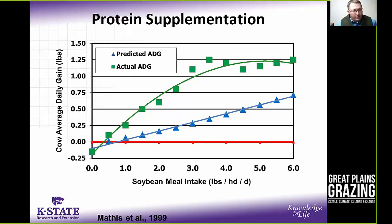Well, part of that is when we supplement protein, we also meet the rumen microbial needs for nitrogen. When we do that, that enhances low- to moderate-quality forage intake, which increases the overall energy status and results in an improvement in cow performance.